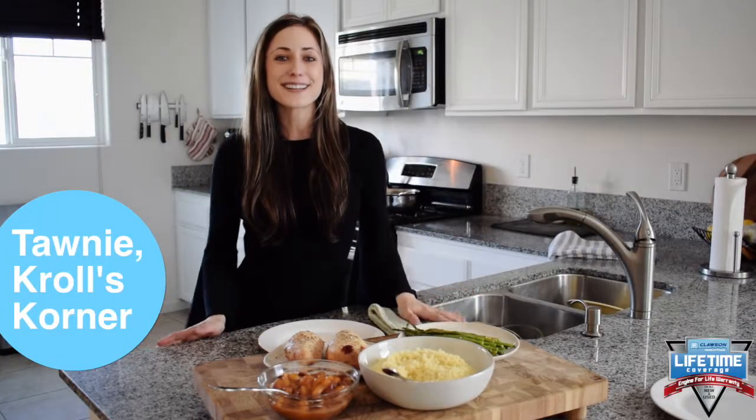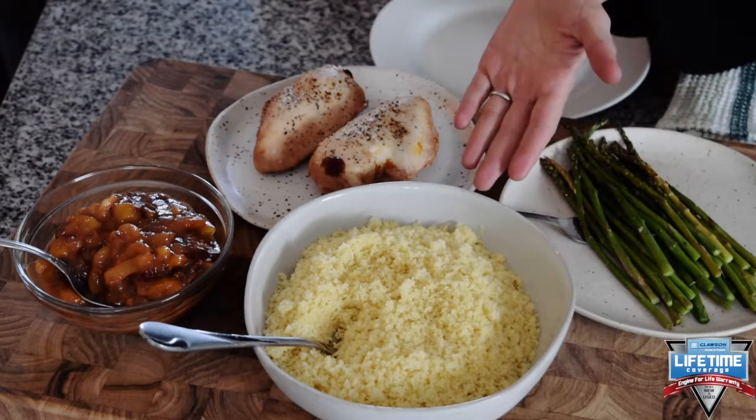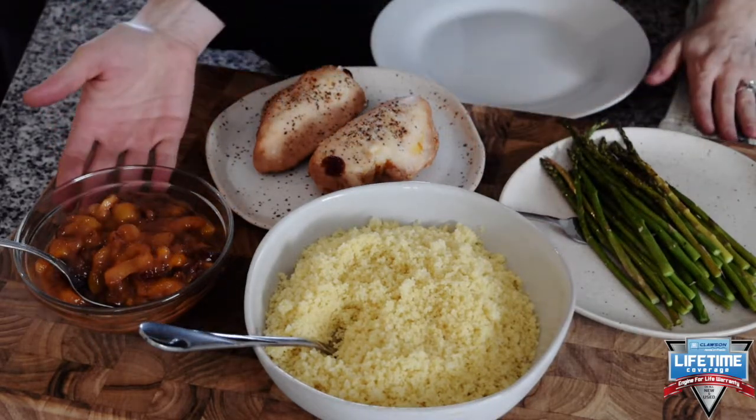What I've prepared for us today is a cranberry apricot chicken. I baked the chicken, I made some roasted asparagus, I also made couscous, and then to balance out the meal, I made a cranberry apricot sauce to go right on top of the chicken.